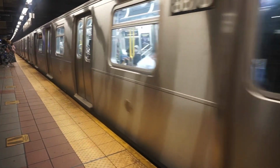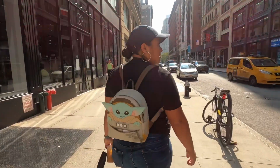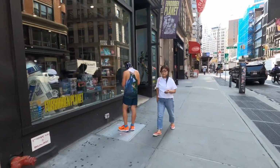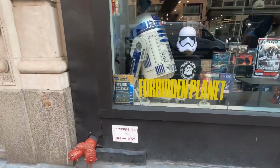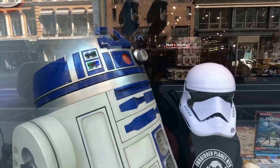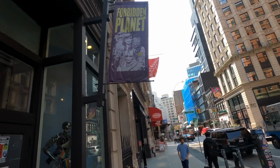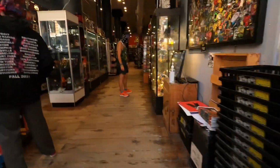Just wanted to kind of show and share a little bit more from my New York City trip. I had a great time with friends. I did do a couple stops at some really fun places that I heard I needed to check out. And Forbidden Planet is one of them. Forbidden Planet is a store that sells comics, books, toys, all that fun stuff. And as you can see by the yard too, out front, I had to go in.